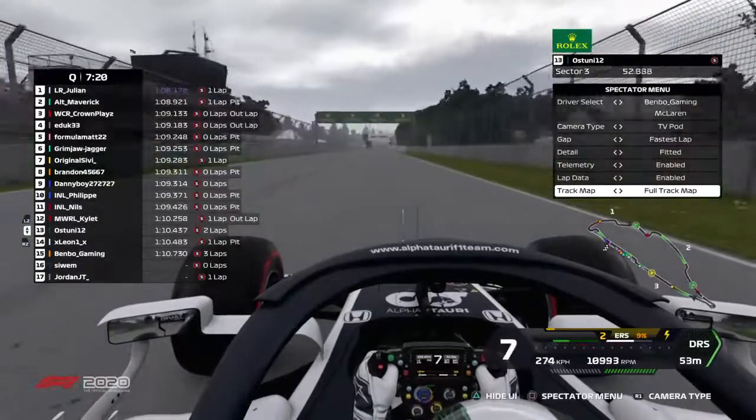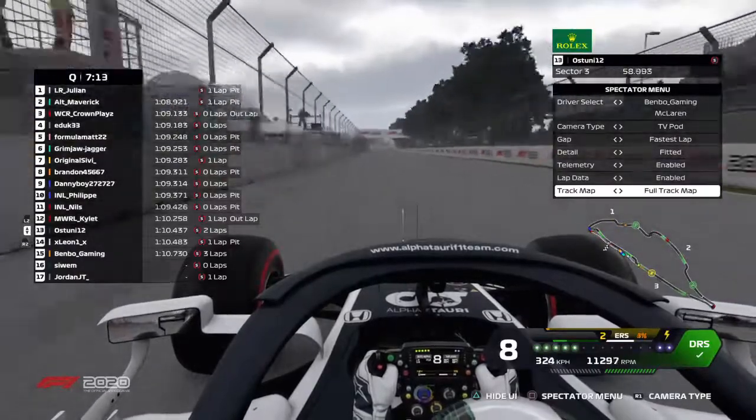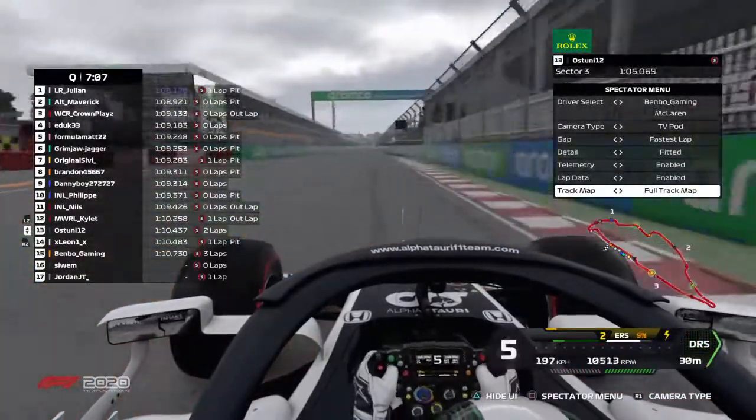But it's not really what you want. He was only a tenth quicker than his other lap time. Let's see what he can do in the final chicane. That's an invalidation, unfortunately.